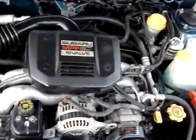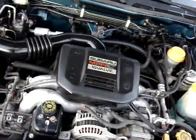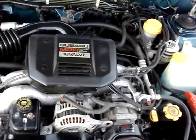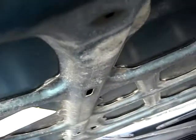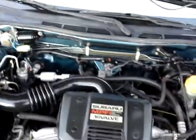Got all the options, like I said. Cruise control, power windows and all. It's in overall good shape. The motor's nice and clean. The air is actually on right now, the air conditioning. And it works because the defroster's on, but anyhow it's on.